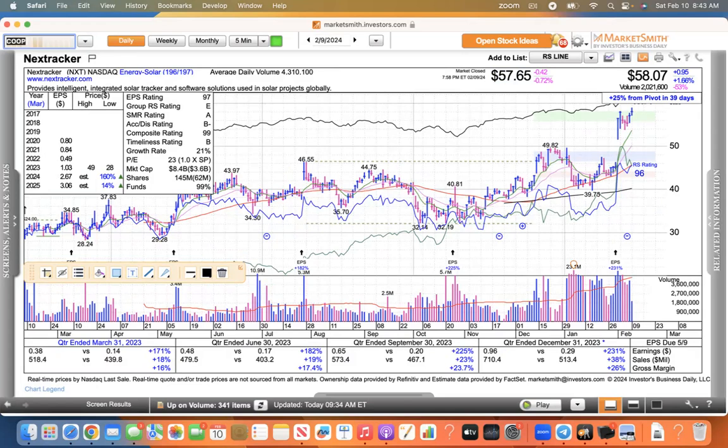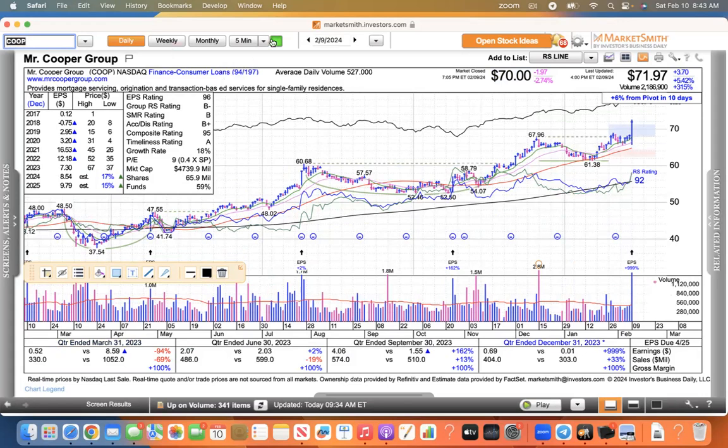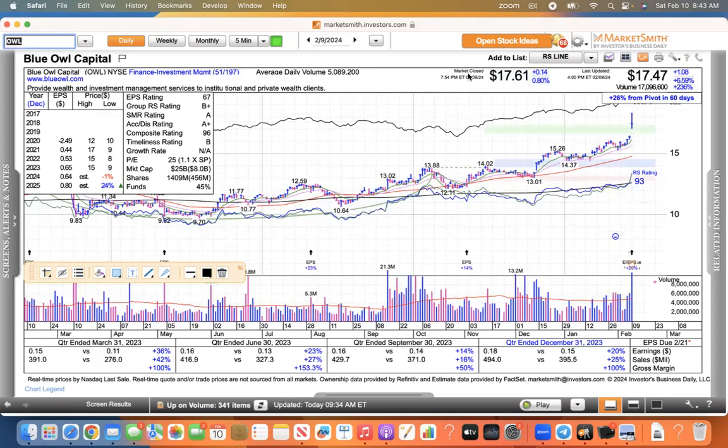Coop, I have no idea what these guys do, but I know that the finance area has been ripping. This is a breakout from a base on Friday. Owl, hoot hoot, the owls, and this one is moving higher. This is another finance investment stock. I just have to point these out because the rally's spreading.